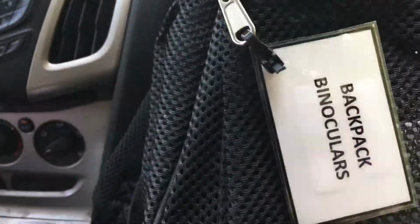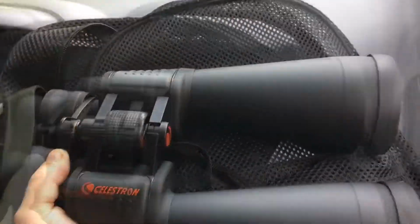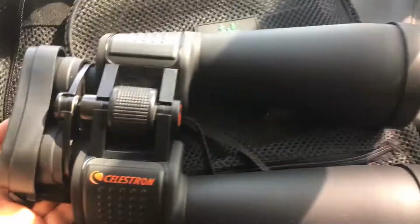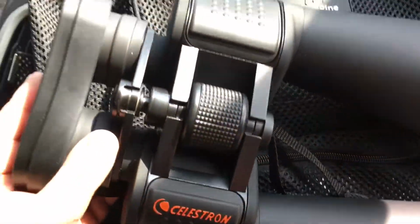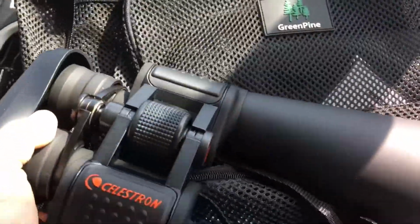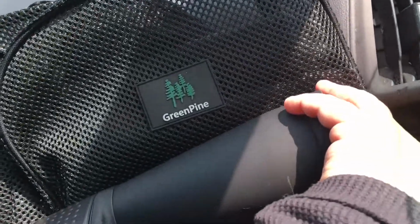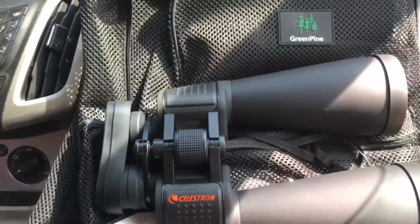This one is backpack binoculars, and they're really high-tech, guys. Look at how big the lenses are. They have special protectors. They even have an infrared light that goes on top for nighttime viewing. They're just binoculars, but I've never seen any this big, so that's pretty cool.